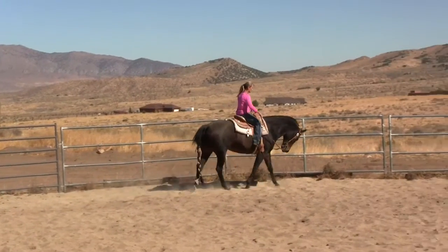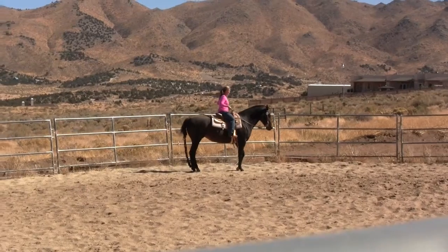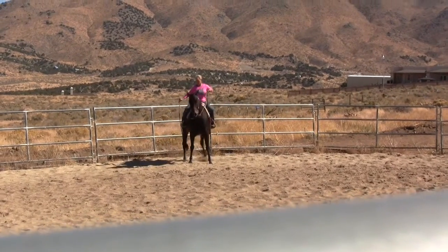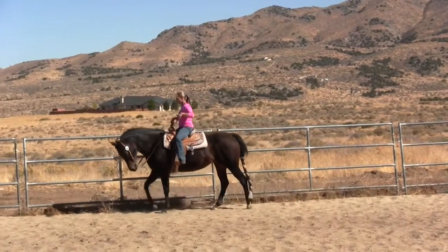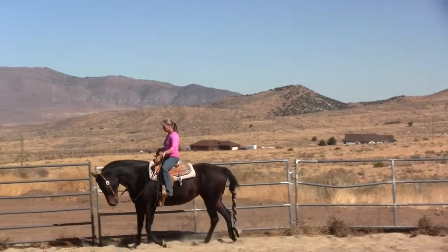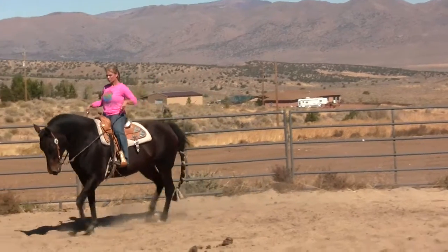So right here, she dropped and gave a little bit, dropped at the withers, and then her head came right back up. So I asked her to stop, and she took a step or two forward after I asked her. So I asked her to back up and pivot around just to shift her weight to her back end. So we started off again, and just trying to get her to break a little bit more at the withers. And I know this isn't perfect. Like I said, I'm just trying to get to know her.